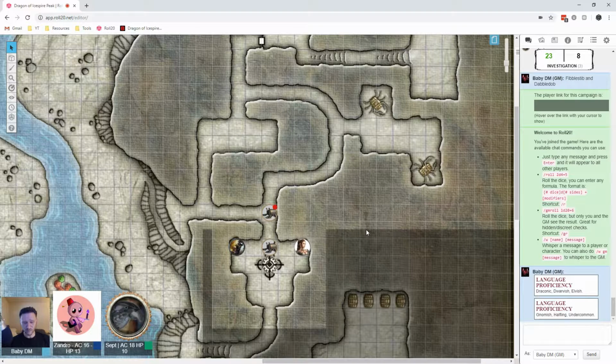But as soon as you guys come into the room, she kind of has this crazed, wide-eyed look on her face, like she's not quite all there, basically. And she's just like, aha! And she starts pulling these levers and rotating these pedals. And roll initiative. Uh-oh.